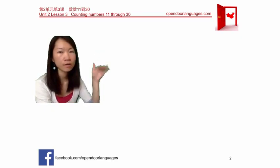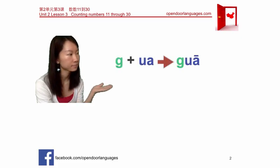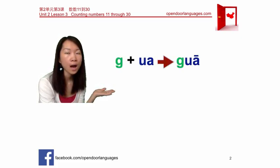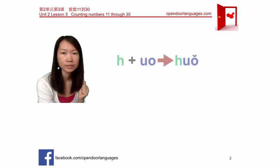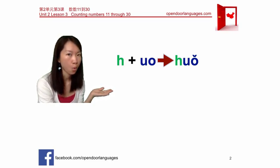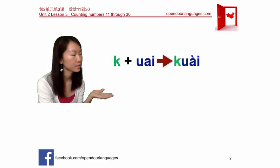Okay, let's put all of them together with different tones. First one is gu wa, gua, first tone. Second one is he wu wo, huo. Last one is ke wai, kuai.